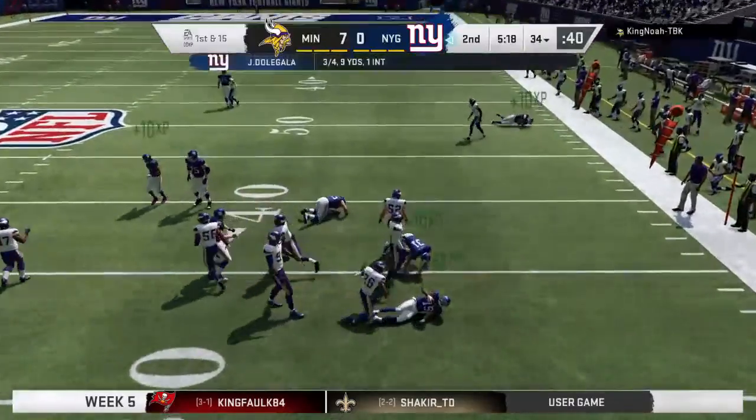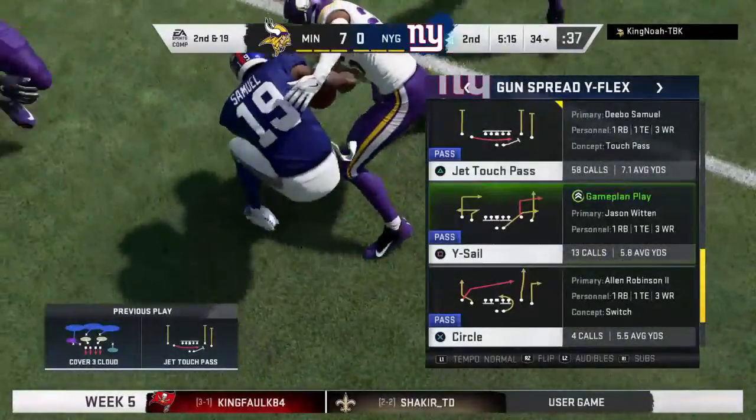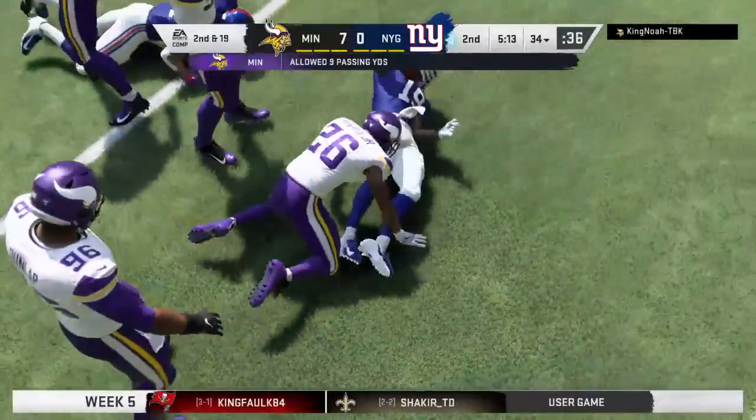And that one covered beautifully. Their defenders stayed home, and they'll stop him behind the line. It's a loss of 4 on the first down play.